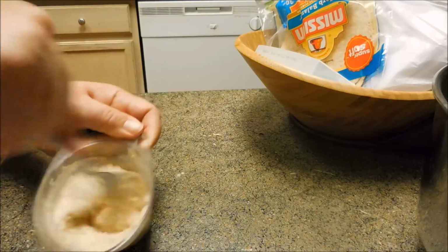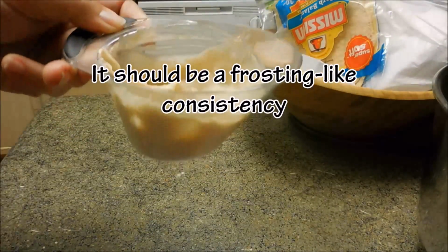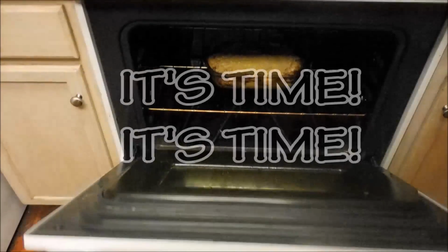So you're gonna mix that all up really well. Make sure to get any lumps out. You want it to be like a frosting consistency, so kind of thick but still spreadable.